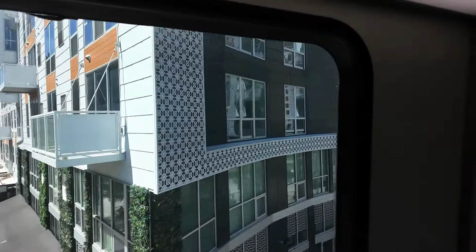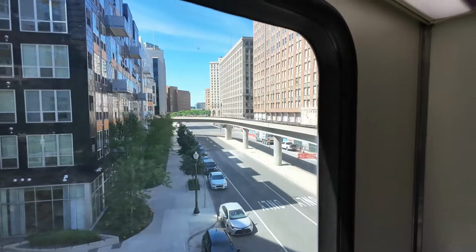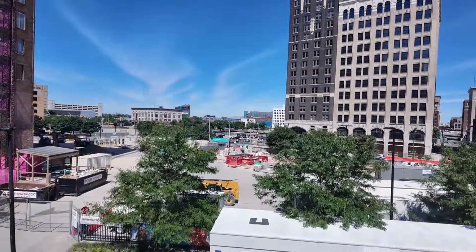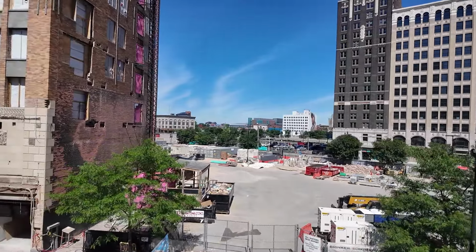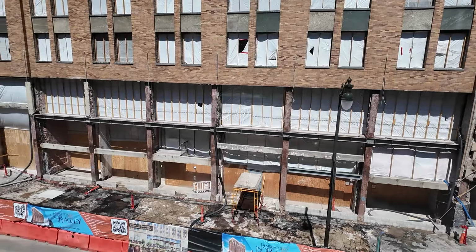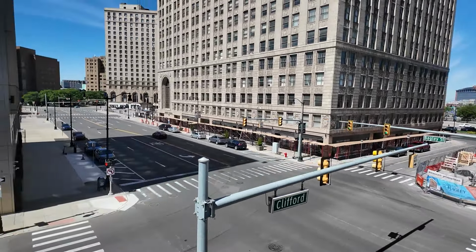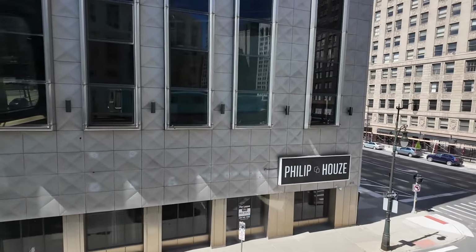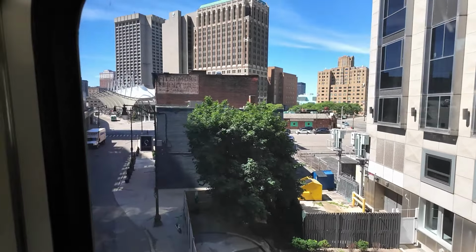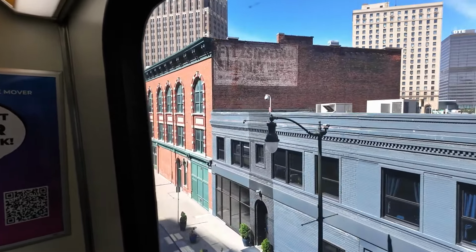The next station is Times Square. Okay, we'll go ahead and move back over. Yep, Motor City Casino's way off in the distance there. Looks like some renovations are going on over there. Yep, so we're approaching the station for Times Square.